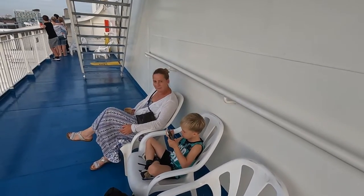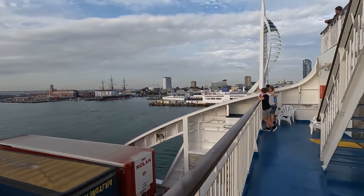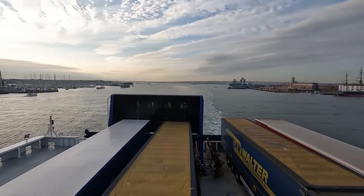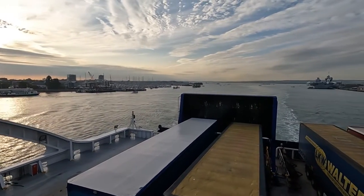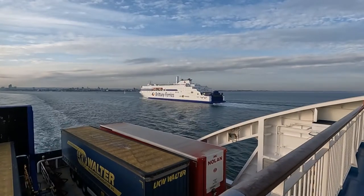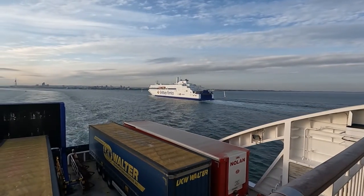Having a relax at the end of the boat. Oh, there's the tower there, look. Spinnaker Tower that we were at earlier for dinner. It's the Santona ship that we're coming back on.